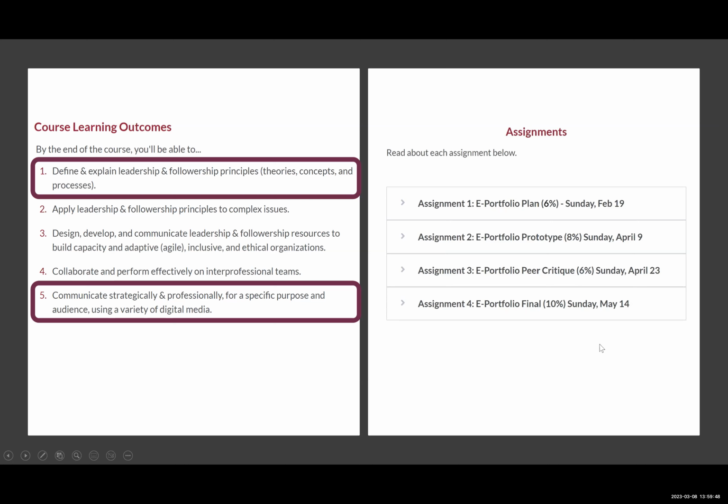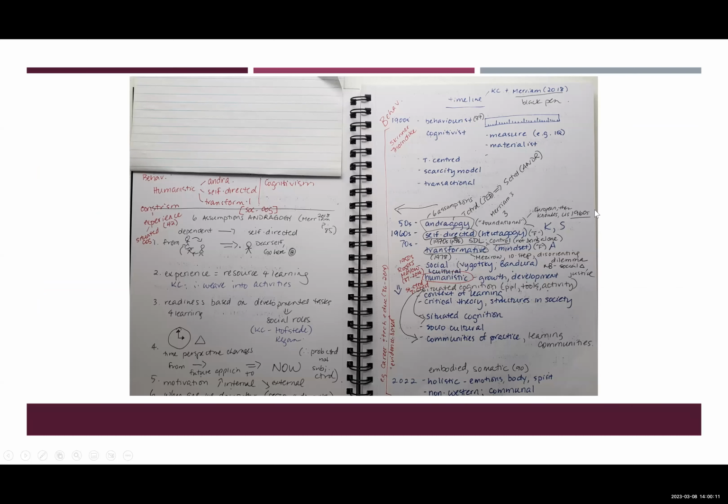And a typical set of assignments, again, are a process-based approach where they share their plan, where they articulate their purpose for creating the ePortfolio, and they share their communication strategy. And then they build on that throughout by creating a prototype initially and engaging in peer critique, and then pulling it all together with a final product. So I scaffold the learners by sharing my own messy process. And in this case, my messy process always starts with note-taking. And I show this kind of messy set of notes that indicate that I've returned to it over time.